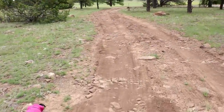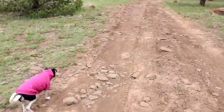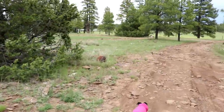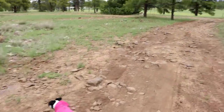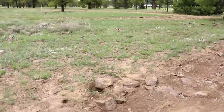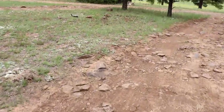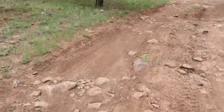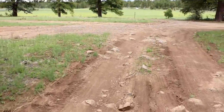Sorry, you guys are really shaky. I have the big camera, so I'm trying to hold the big camera and carry wood with Scotty. It is a little bit high altitude here. It's not as hard to breathe here as it was at the other place, but come on, Moo. Definitely a huffing and a puffing. Yeah, we're just not used to this. Well, my allergies are so bad.